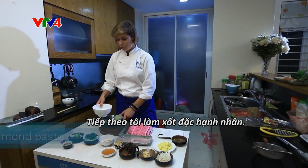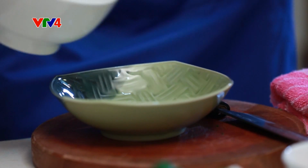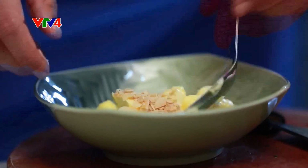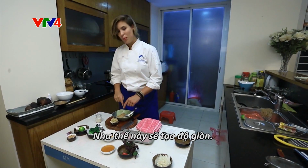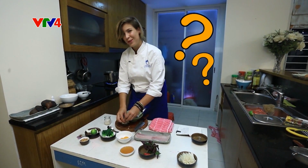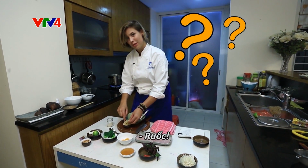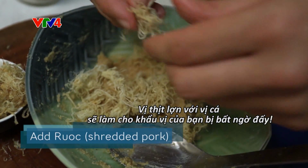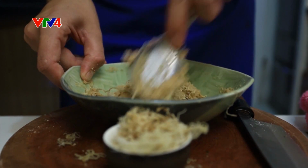Then, we would like to make the crushed almond paste, to keep the crunchy texture. In the paste, I would like to add the... No, how do you say? Song? This? Oh, zuoc. Okay. Pig flavor with fish, it's like a shock for your taste buds.